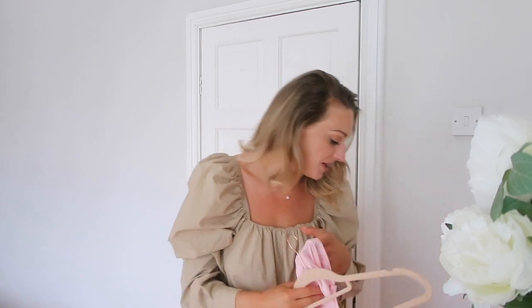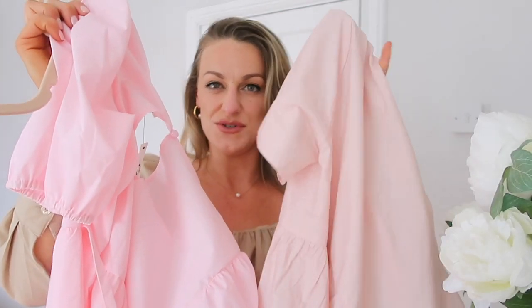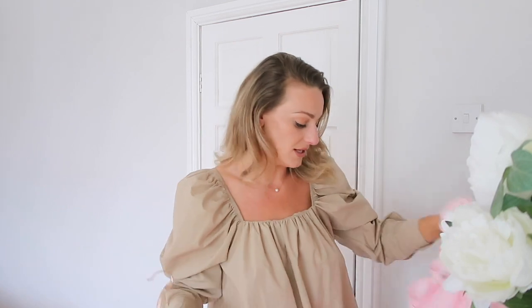Very nice. I actually prefer that. I'm going to put the colours together just so you can see. This is more of like a baby pink, and this is more of like a neutral nudie pink. So you can just see the colour difference.